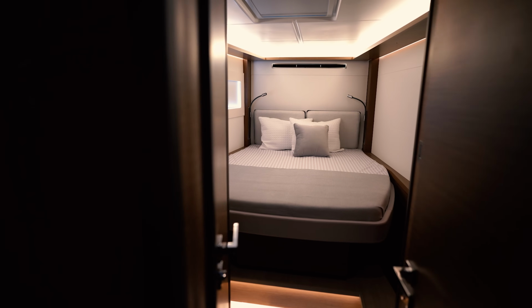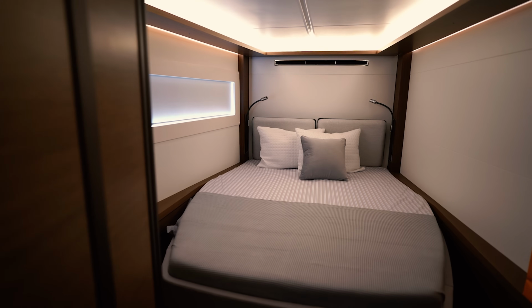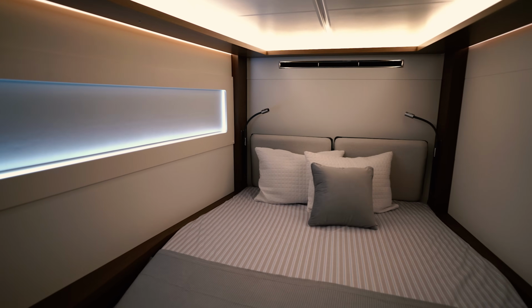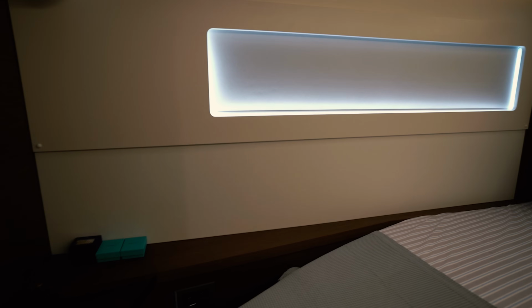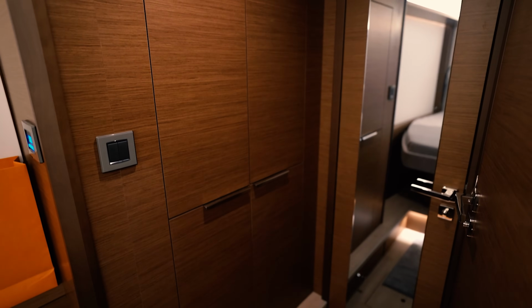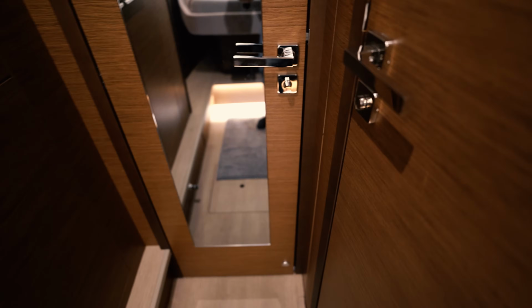Time to show you all our guest cabins. Starting with our forward port cabin. This one is the smallest of our 3 cabins, but still, it does have a 1.5 by 2 meter long bed, and you're able to get into the bed from the sides if needed. A closet and storage underneath the bed, and a private bathroom with a closed shower.